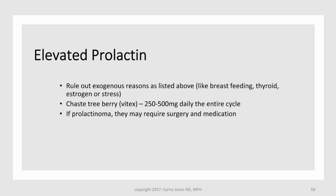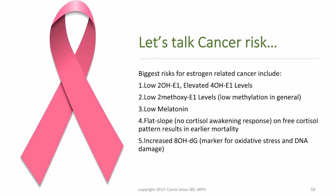And of course, address: is she breastfeeding? Is her thyroid a problem? Is she estrogen dominant? Is she under a lot of stress? Those are three big triggers for higher prolactin levels.